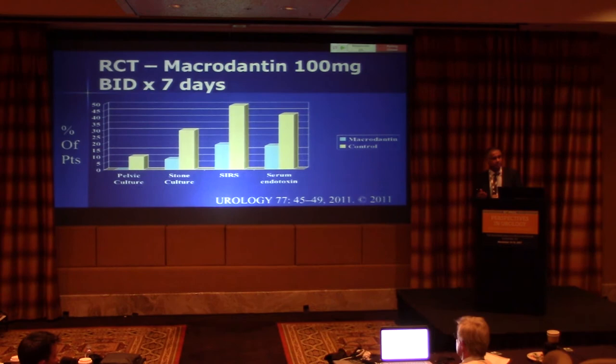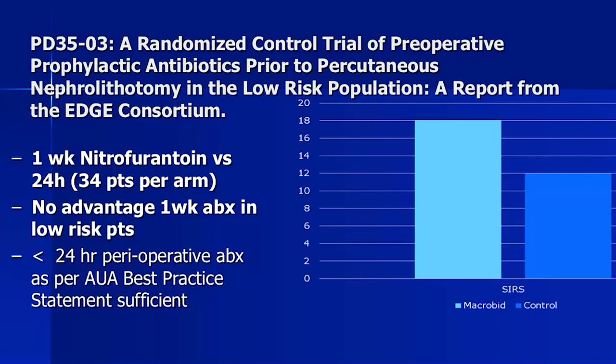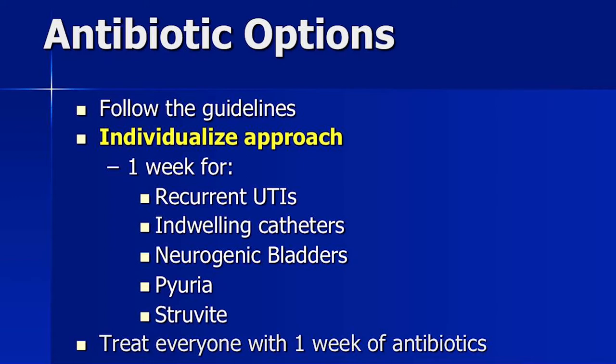But then we worry about other issues, C. diff, increasing resistance, tendon issues if one uses quinolones. We reported on a study this year where we randomized patients who were considered at low risk to either receiving a week of antibiotics or not, and there was no advantage in this group to give 1 week of antibiotics prior to PCNL. So to summarize, it's best probably to individualize the approach to antibiotics.